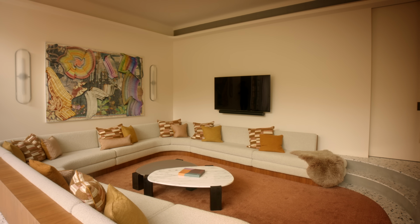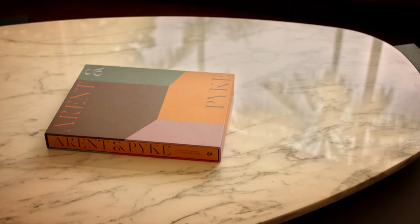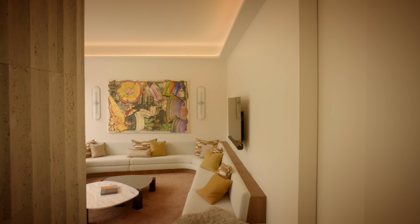The space we're in here in this beautiful sunken lounge is bathed in light during the day, and we really wanted to create something that felt glowy, warm and textural all the time. We started to layer up this beautiful soft paint colour, and then all of the textures in the soft furnishings here really emphasise how cosy and warm and comfortable this space is.